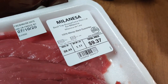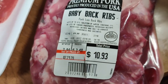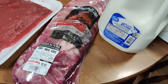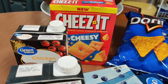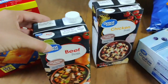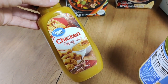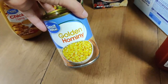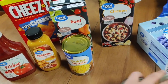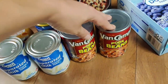We also got some of this beef top round that's thin cut, and some baby back ribs, and a gallon of milk. We got some extra cheesy Cheez-Its, some beef broth and chicken broth, some chicken dipping sauce, which I haven't tried yet, some golden hominy and some ketchup, 2 cans of evaporated milk, and 2 cans of pork and beans.